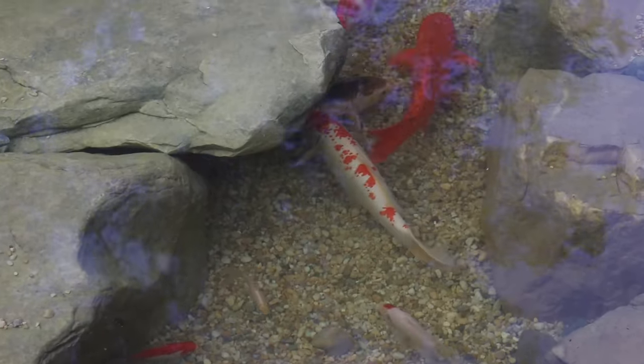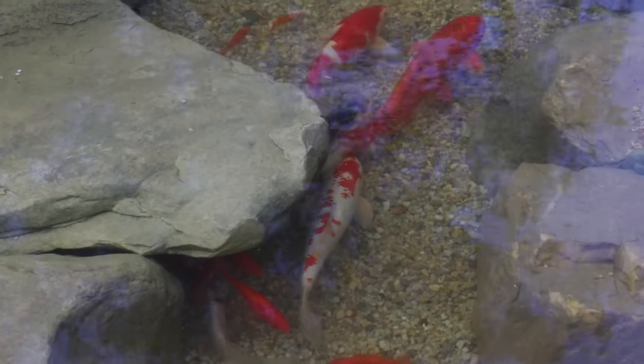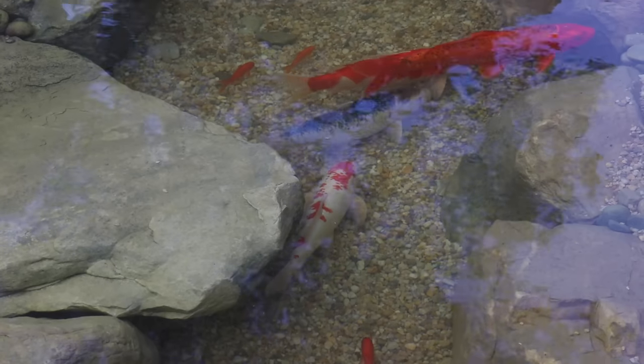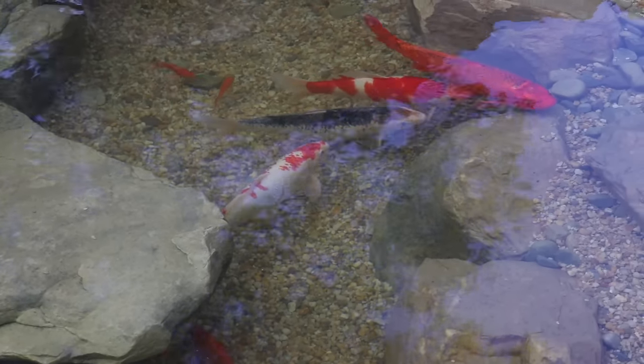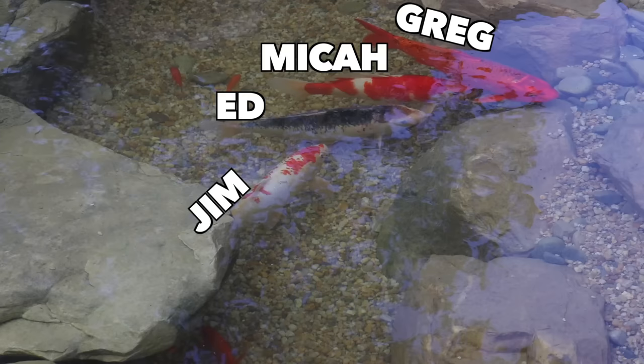So as I said, we ended up with 4 amazing koi in this pond, 2 of which I know are kahakus. I do not know what the big red one and the white and gray one are. If you happen to know, put that down in the comments below. I'd love to know what those fish are, and in case you're wondering about the names, I named them Greg, Ed, Micah, and Jim. Shouldn't be too hard to figure out where those names came from.